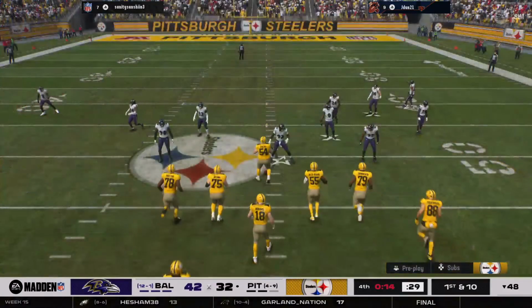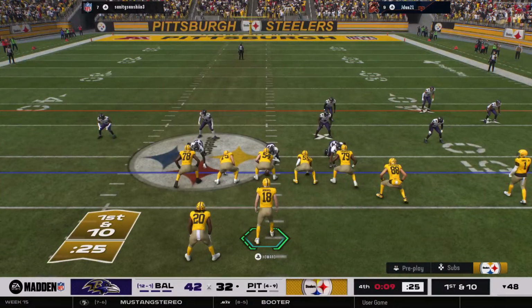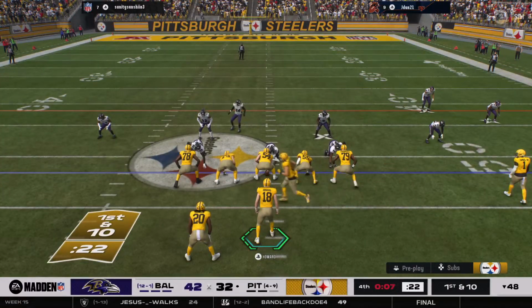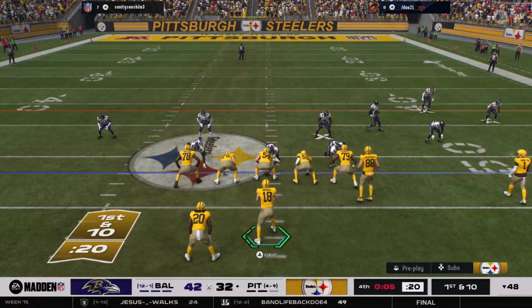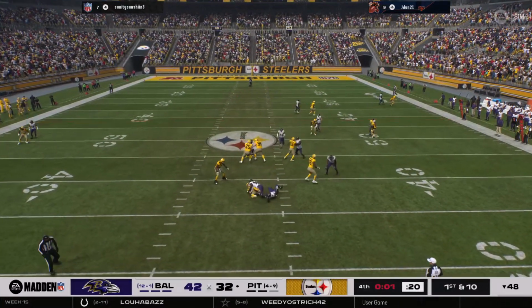It's been tough sledding for this offense all day today, Mike, but especially here in the second half. So they are just in desperate need of a spark. Just something to get their offense into a little bit of a rhythm if they want to have any chance to find themselves back into this game.